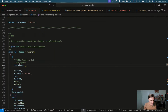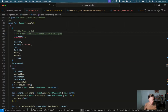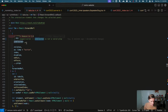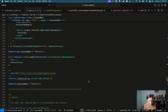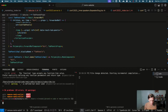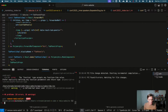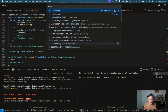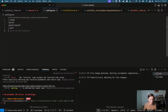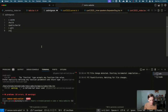There's some more errors in here. No TS ignore. Oh yeah, that should be expect. I don't actually know what the problem is. It said remove in V1. I don't know. This is all dumb library code that I didn't write. Disable it. Man. You know what I should be doing, actually? Is there a way? Yeah, ESLint ignores is a thing, right? So I'm going to ignore all of the UI primitives code, because that was basically just copied over from Reach UI.